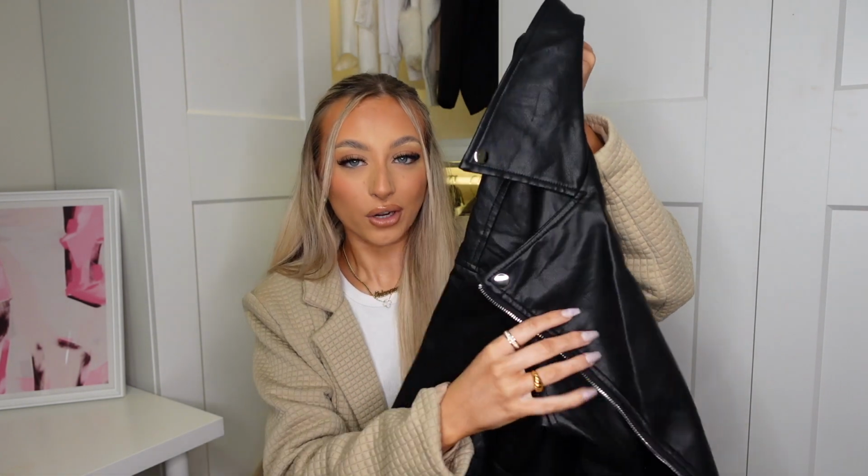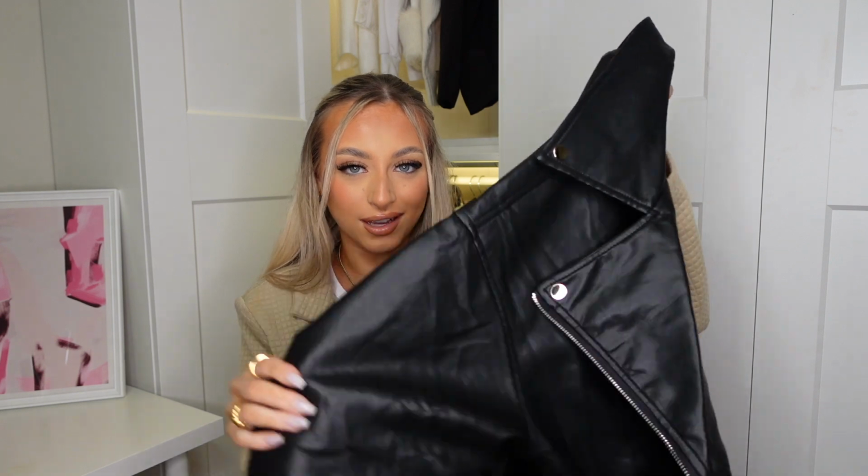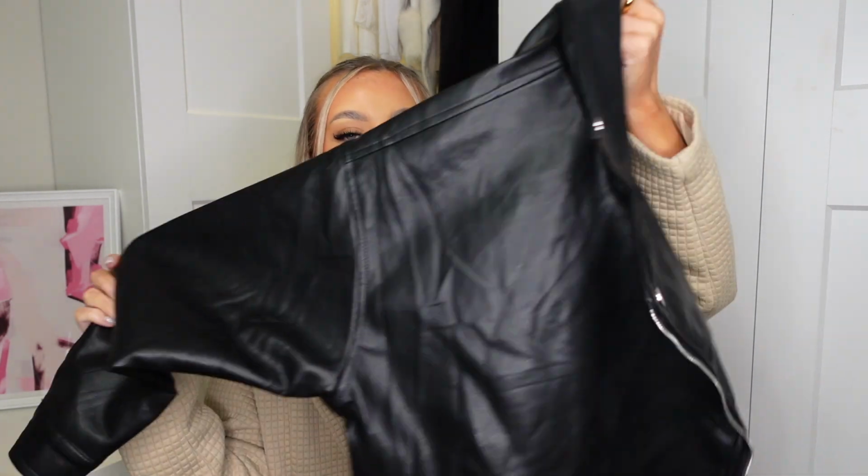I'm so here for how the collar fits on, really big, and I feel like this is just such a wardrobe staple and essential that your gal doesn't have. It's not super thick. It's just a really nice lightweight, and don't worry, guys, it doesn't smell. That's the one main thing I want to say, it doesn't smell. It's just a really cool leather jacket moment.